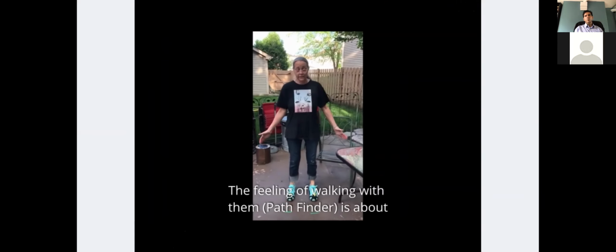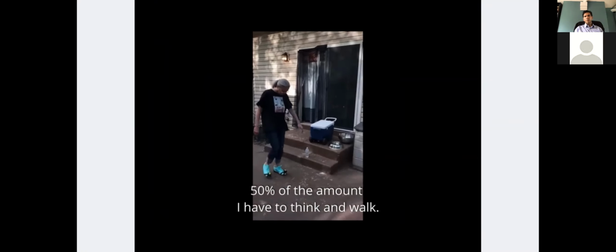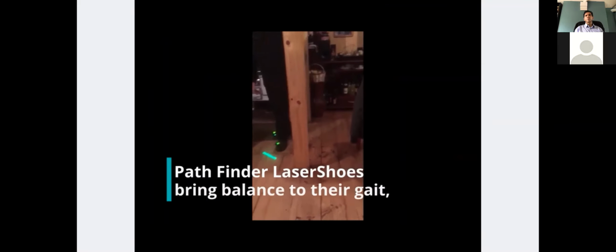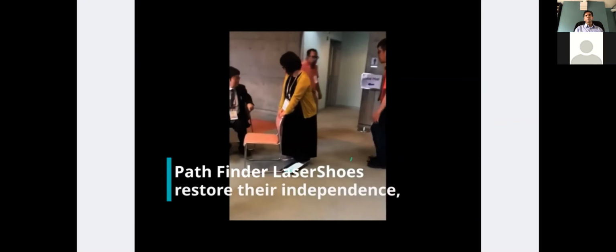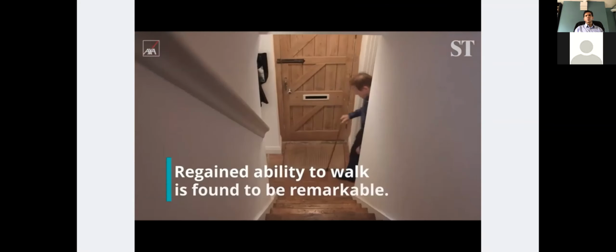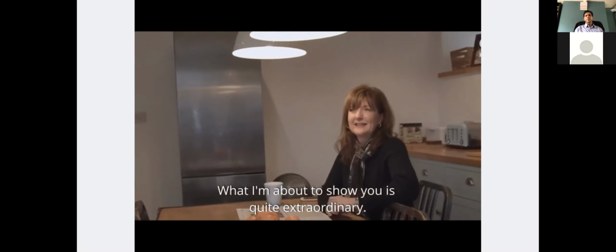The feeling of walking with them is about 50% of the amount I have to think and walk. Pathfinder is most useful when I'm going off and I'm beginning to lose my coordination. Okay. I was out to show you. It's quite extraordinary.